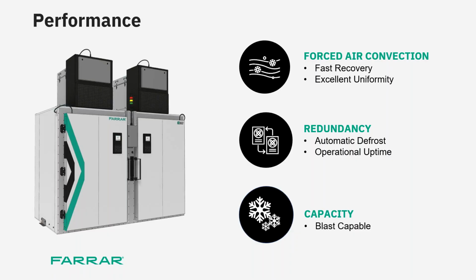Now, because of this forced air technology, ULCs recover faster. Because the air is constantly moving, ULCs have better uniformity, which ultimately will lead to better yield and better efficacy. So what you see here is one unit with redundant machine sections. Unlike ULTs, defrost is automatic. So that means there's no need to move product or put a freezer out of commission for defrost.